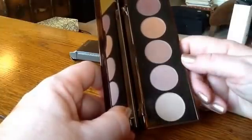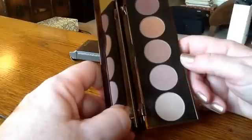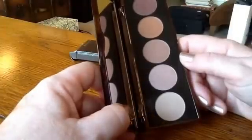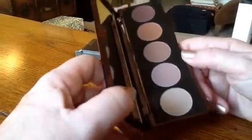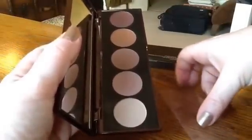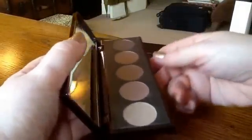And equally, they're not the most brilliant, interesting shades, but then I guess maybe you wouldn't pick this palette if that was what you were looking for. So, you know, I'm cautiously not in love with this palette, I have to say. How does it compare with others?